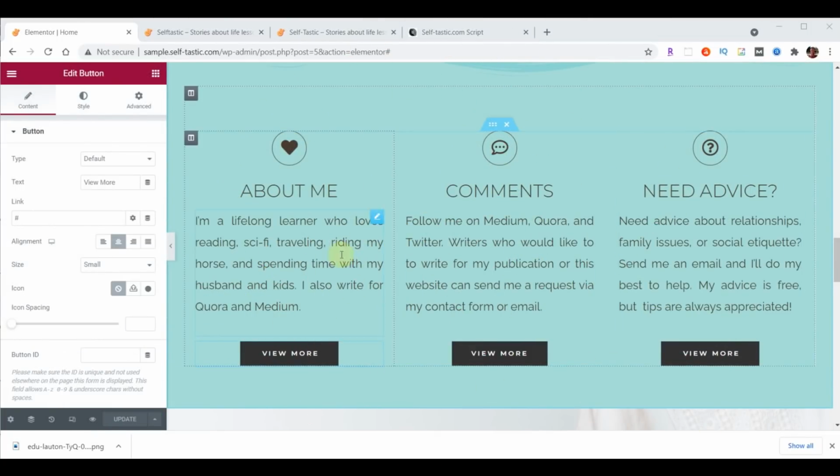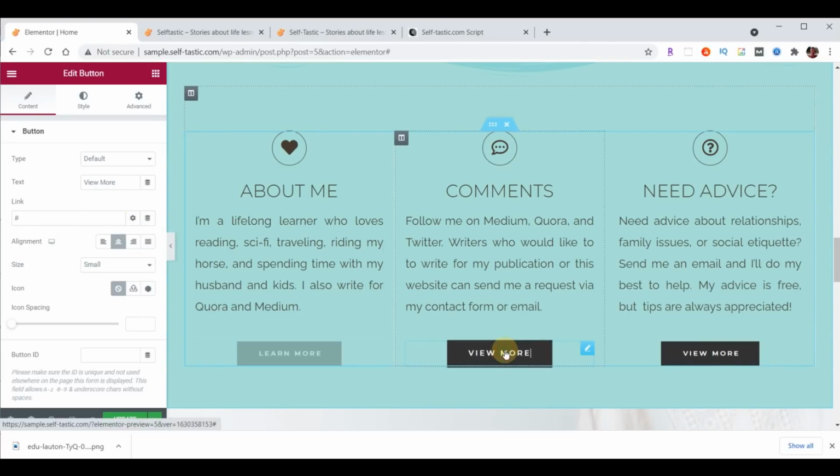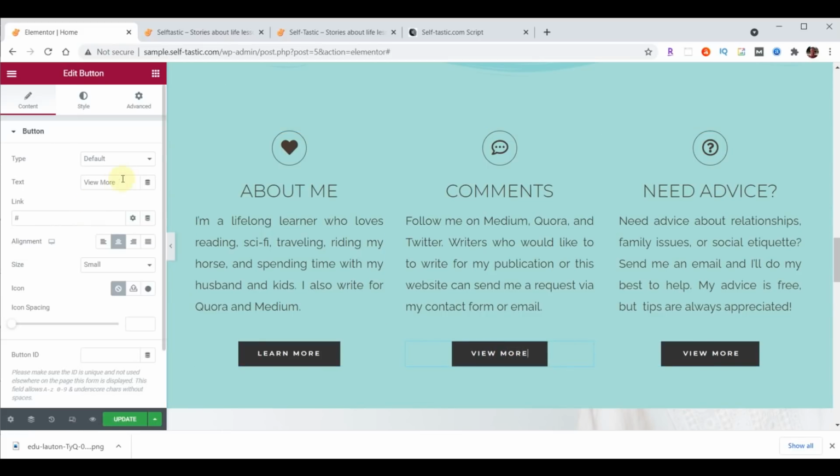Okay, that updated the text, but I wanted to do the buttons together because we hadn't had as much practice with that. So we'll choose the first button, come over here on the left, and this one will be Learn More, and we'll point that to our About page. The second one, we'll say Contact Me, and we'll send them to our Contact page. And the last one, we'll say Tips Here, and we'll send it to our PayPal page.